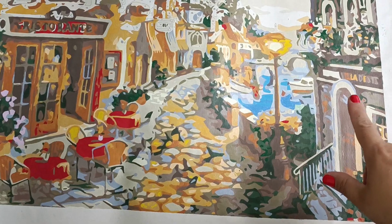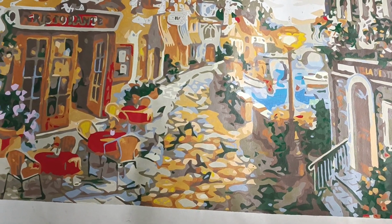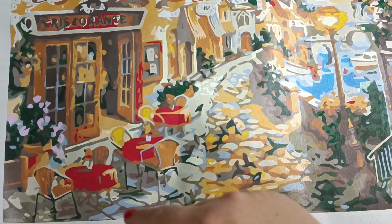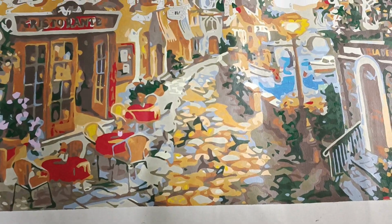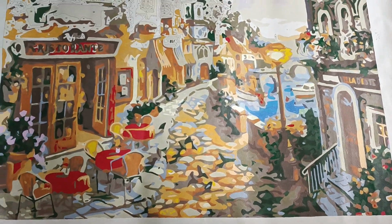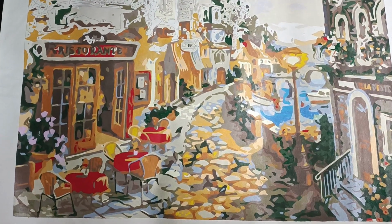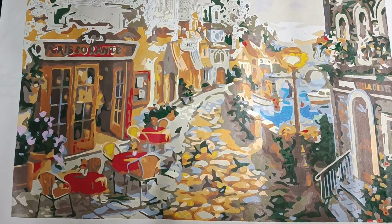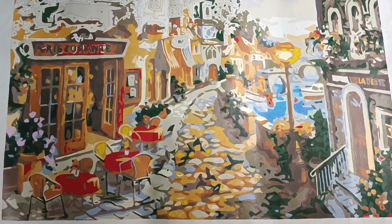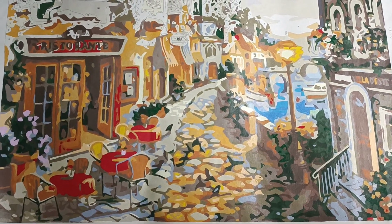The writing over here, you can probably tell, is all wrong. I cannot read what it says. I can guess that it says restaurant over here. Basically, you can see outlines of different elements, but not good enough. When you go back a little further from it, it kind of falls together and you can see enough details, but honestly, I keep coloring it just because I like the process of coloring.